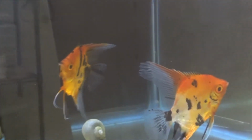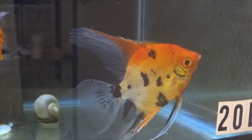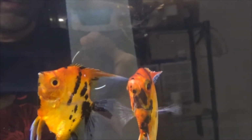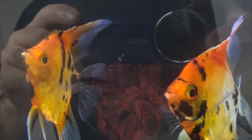Here's my current nice pair of koi. The male is here with a little bit of white on the back. The female is all orange, just a tiny bit of white there near her anal fin. Oh, she's even showing us this side, a little spot there in the middle.